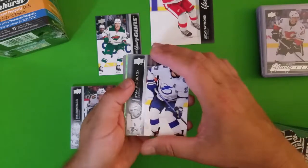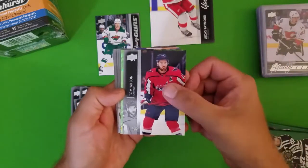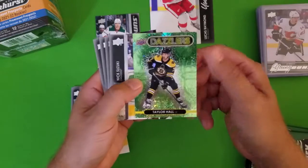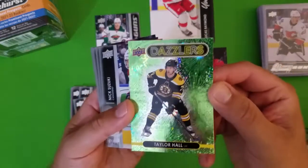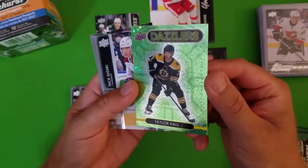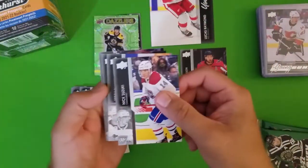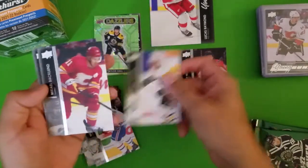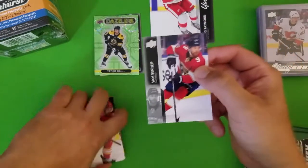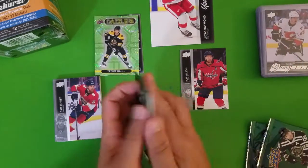Oop, got a Dazzler back there. Tom Wilson for my Caps collection, and a Taylor Hall for Dazzler. That's pretty neat. It's a little different pattern in the background there than the other Dazzlers from Series 1. So, pretty cool. And that, Sam Bennett. Now with the Florida, so.